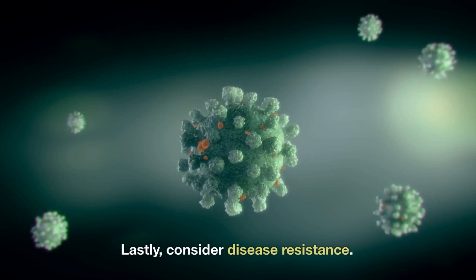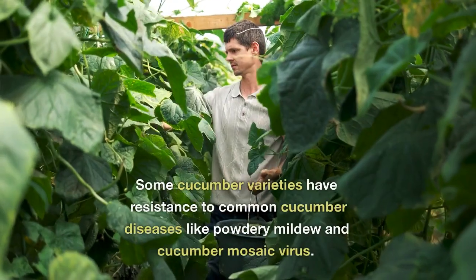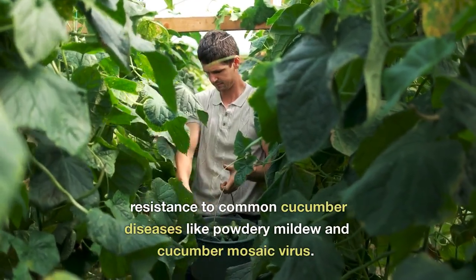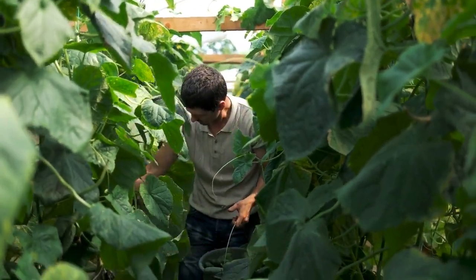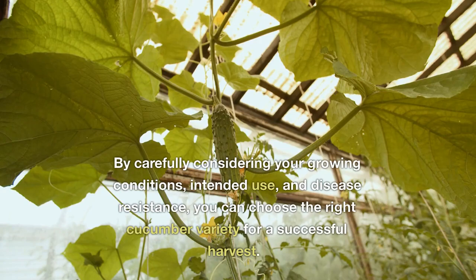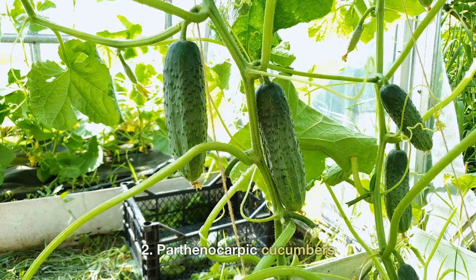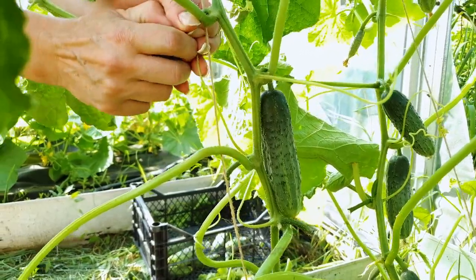Lastly, consider disease resistance. Some cucumber varieties have resistance to common cucumber diseases like powdery mildew and cucumber mosaic virus. By carefully considering your growing conditions, intended use, and disease resistance, you can choose the right cucumber variety for a successful harvest.